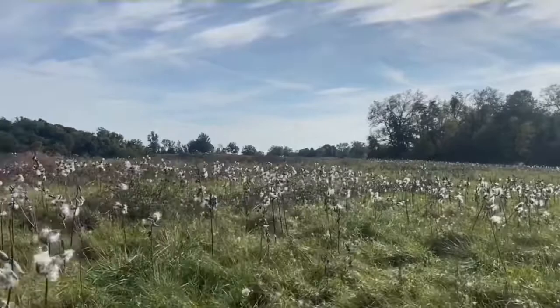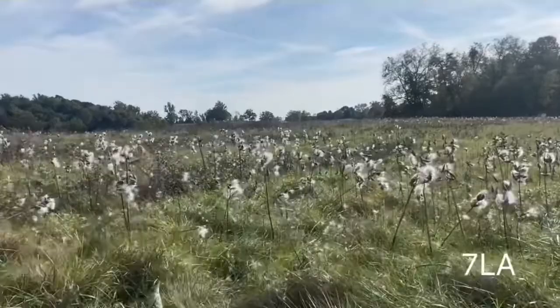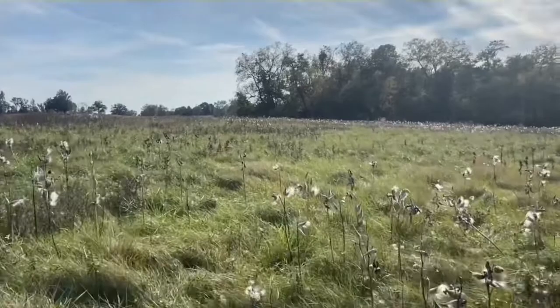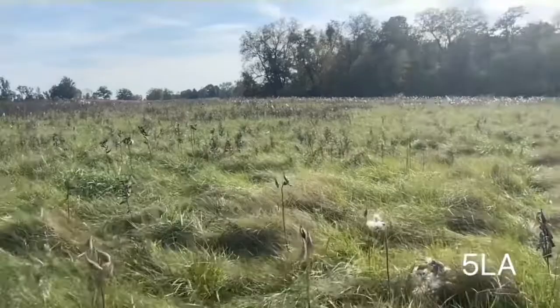To their right, the 7th Louisiana. To their right, the 9th Louisiana. To their right, the 6th Louisiana. And then finally, to the extreme right at the Weinbrenner House, the 5th Louisiana. This would make up Hayes Brigade.